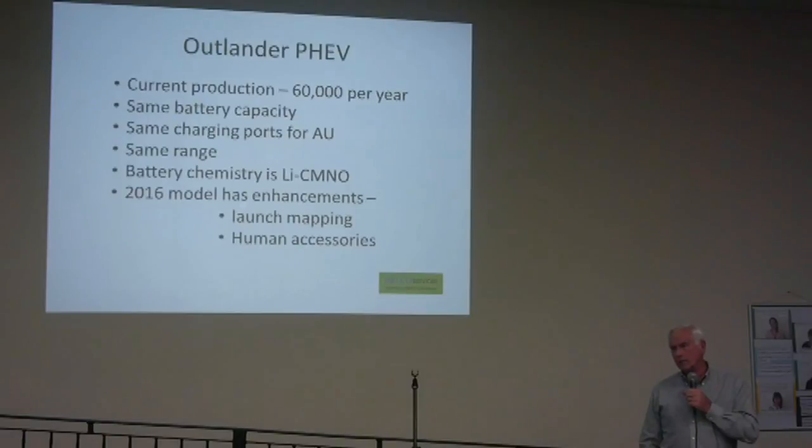And that's really having a fantastic effect, to the point where one of Mitsubishi's customers in Australia has just purchased 45 plug-in hybrid electrics. Another one, 32. It's just because of this. It's starting to really blossom and roll out into the industry.